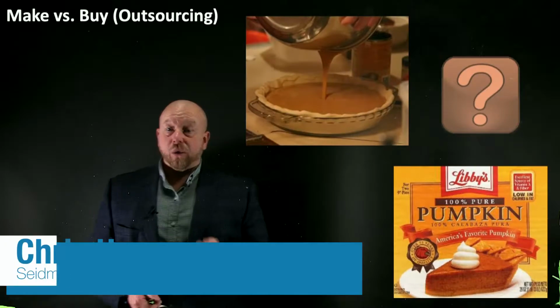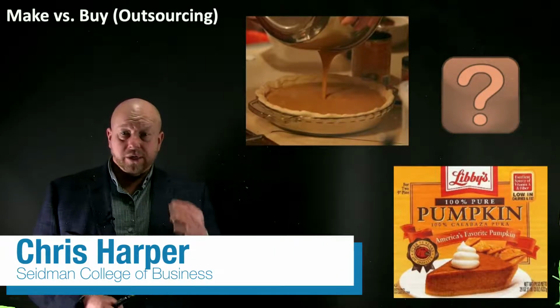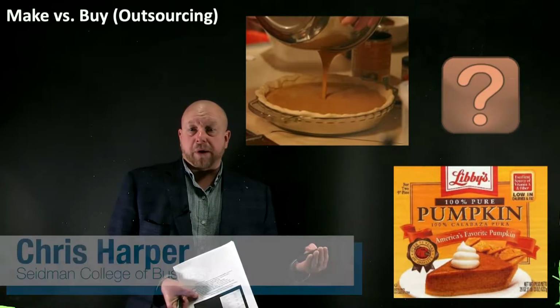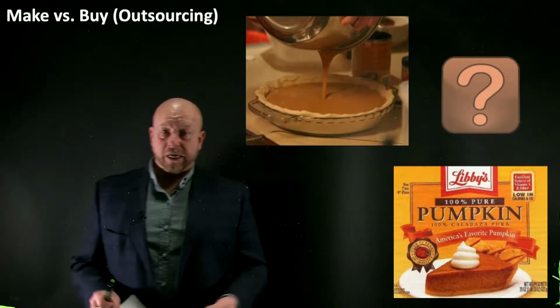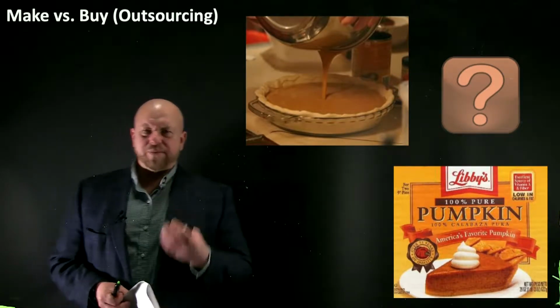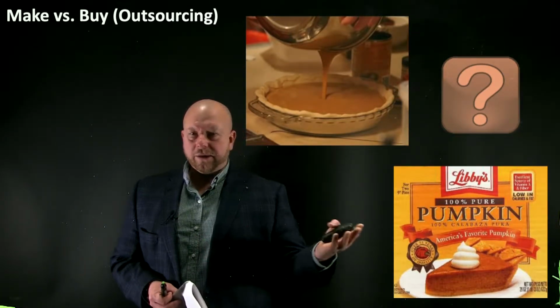A fundamental question that businesses encounter is making something versus buying. So make it ourselves or buy it from somebody else. It's an outsourcing decision. And you might be wondering, why do I have pumpkin pie on the slide here?